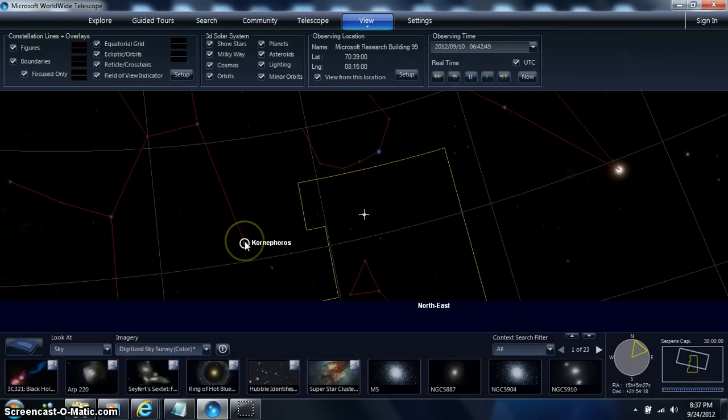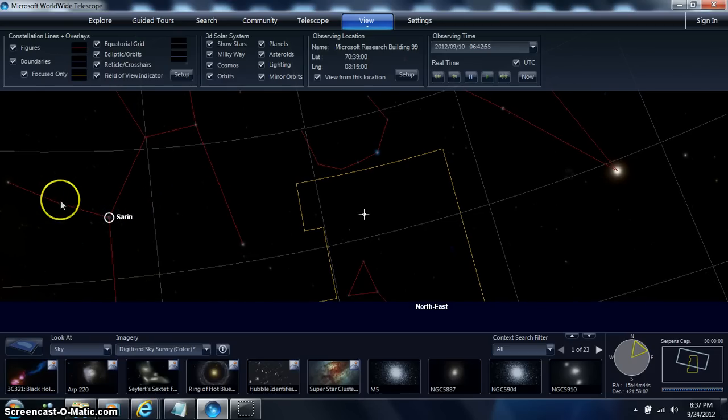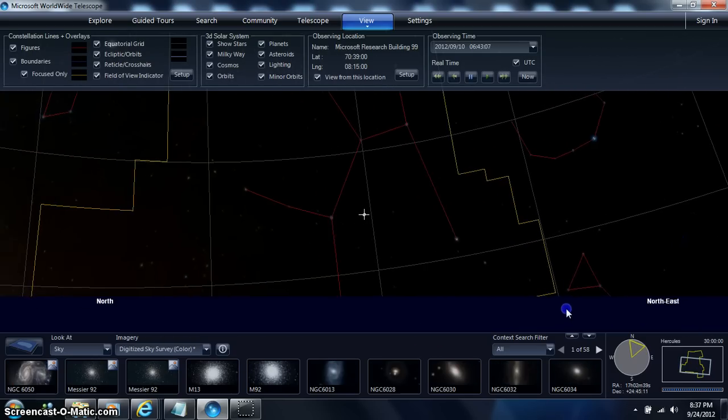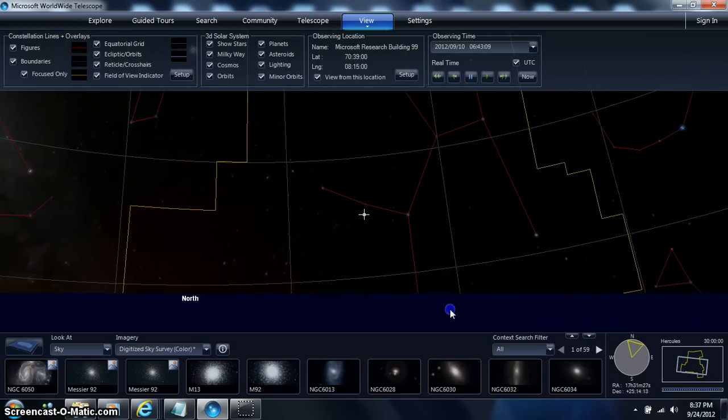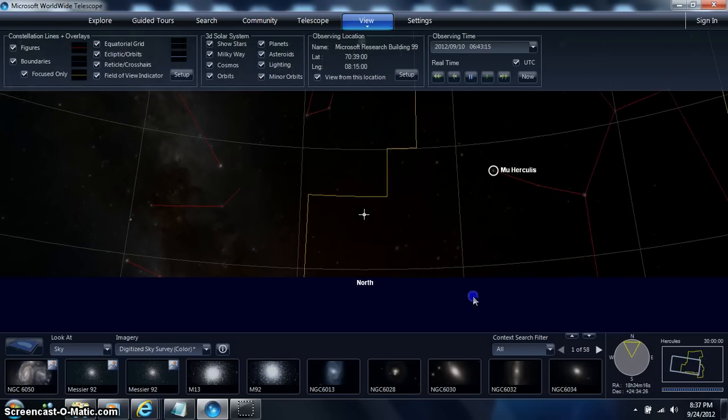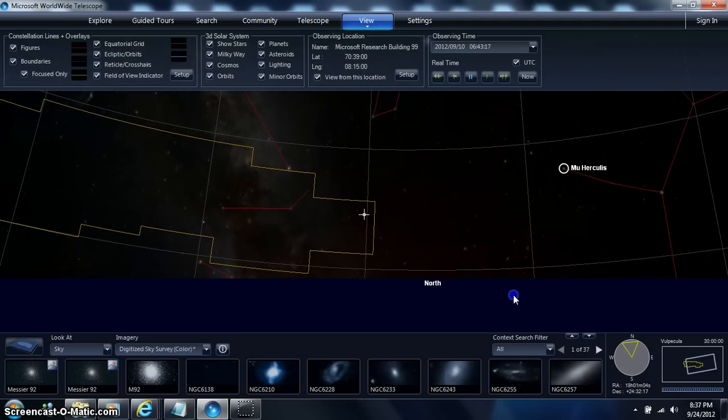Corniporos or Saren or Mu Herculis, okay? Because I'll be careful not to touch anything and zoom out. It should basically be north. So it really does, and it should be shallow. It should be low. And I've got it only set at 10 meters.